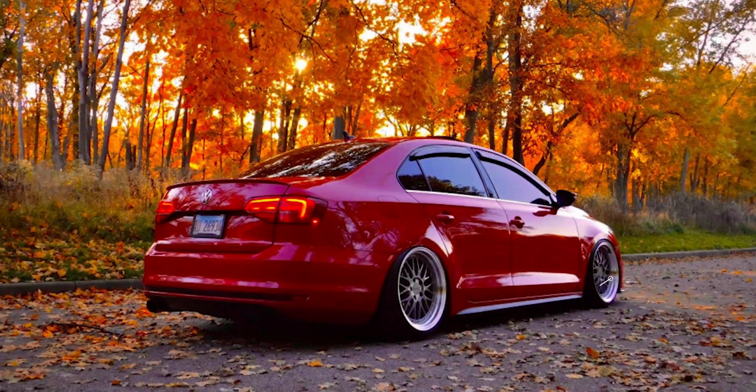Next up, we have more of a flush or fender to lip fitment with this 2015 on some J&C 014. So this is an 18x9 plus 32 with a 215/40 tire, and then again sitting on Airlift Performance. This car ties everything together pretty nice.